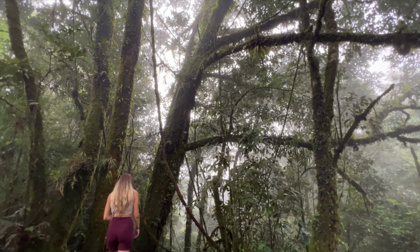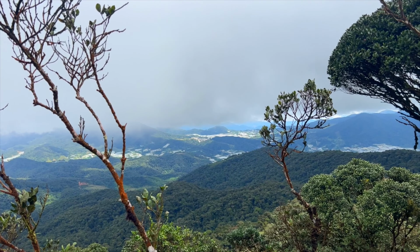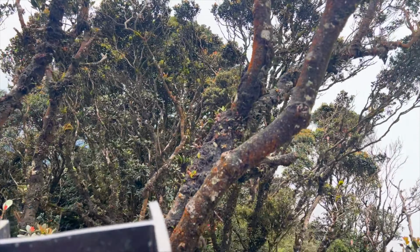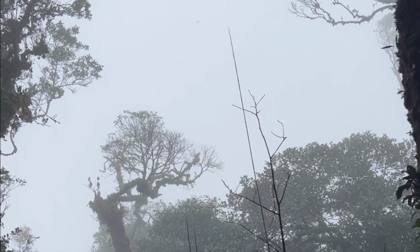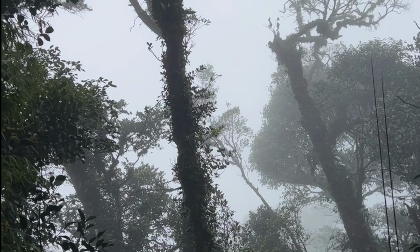It's so mossy. Pretty crazy. You can see off one side of the mountain. The other side, completely fogged in. It's like we're on an island in the clouds. The fog at the top of the mountain created this beautiful, eerie vibe.